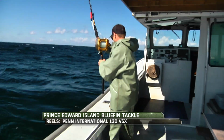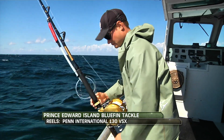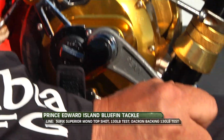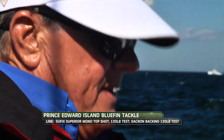And just because they're so darn big, anything out here less than 130-pound test tackle, you're kidding yourself. So I brought up the big guns on this trip. You had to have the most powerful reel in the world to tackle fish like that, and that was the Penn International 130 VSX reel, a 2-speed reel built for the ultimate big game types of fishing, hence bluefin tuna.